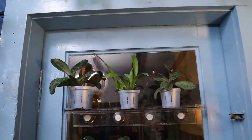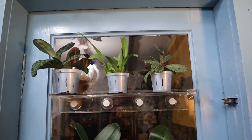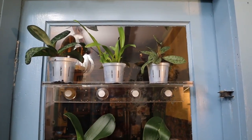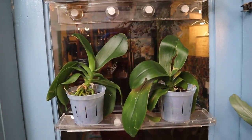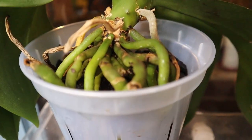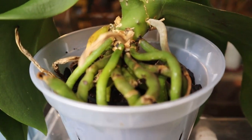And then here are the only orchids besides the one in the pink house that I have left. I don't even remember what these guys are. I know the one in the middle is She Loved Tolkien, and I got it because it's Lord of the Rings. That's all I remember. And then these are Phalaenopsis. They just got watered, and you can see how happy and green those roots are. That's when you know your orchid has enough water.